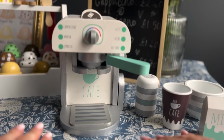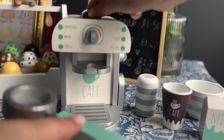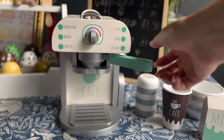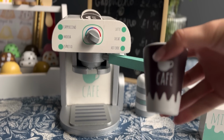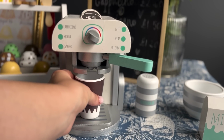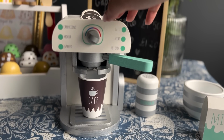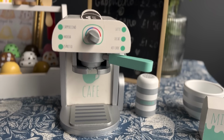Let's make your drink. So first off, you wanted a hot chocolate. We get the hot chocolate pod, pop that in the coffee head and turn the dial to the hot chocolate setting. A takeout cup, right? Okay. Pop that there, and just press the button. There we go. Give that a minute to just make. Perfect. That's all done for you. Put that to the side.